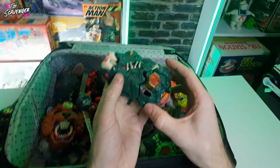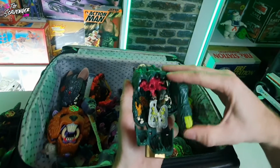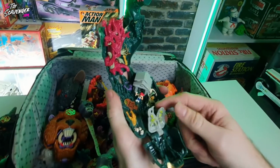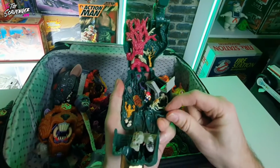Next I'm going to go for Mighty Max Grips the Hand. This is one of my personal favourites. It is a graveyard of zombies. He opens up like that. You have the skeletons there. You have the tomb that opens up with a little zombie there.